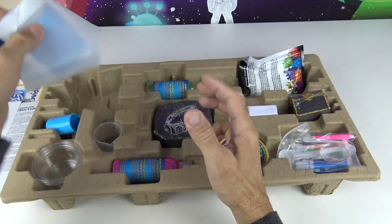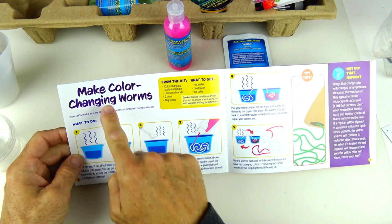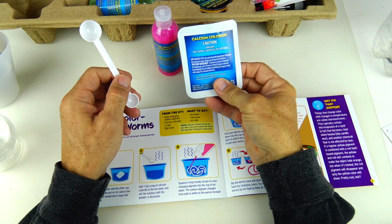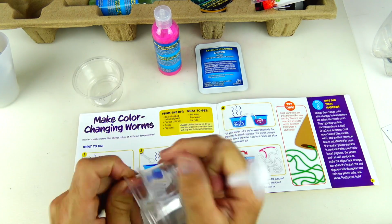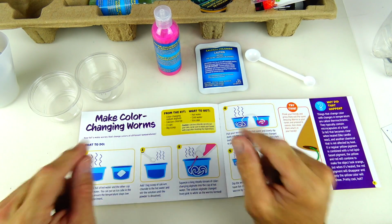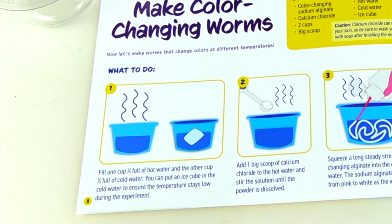All right. So now it's time to decide what experiment we can do. For our first experiment, we're gonna make color changing worms. Nice. What we need is our color changing sodium alginate. We need our calcium chloride. We need 2 cups. We need the big scoop, hot water and cold water and ice cubes. So let's go to our first step. Fill 1 cup half full of hot water and fill the other cup half full with cold water.